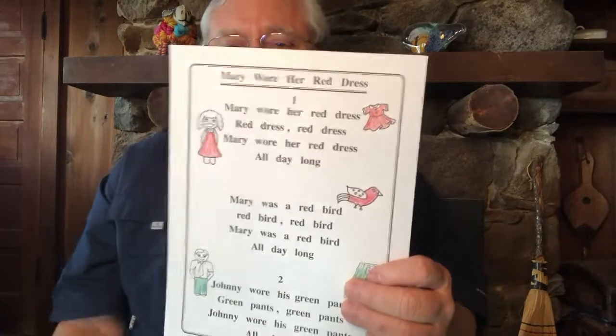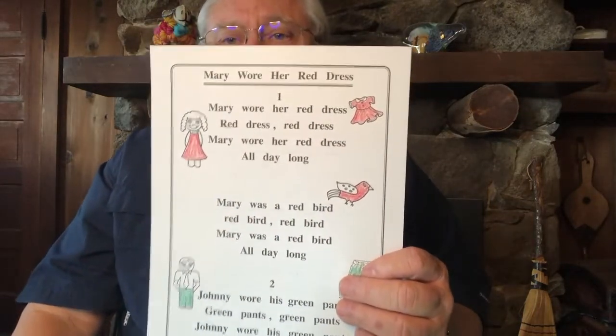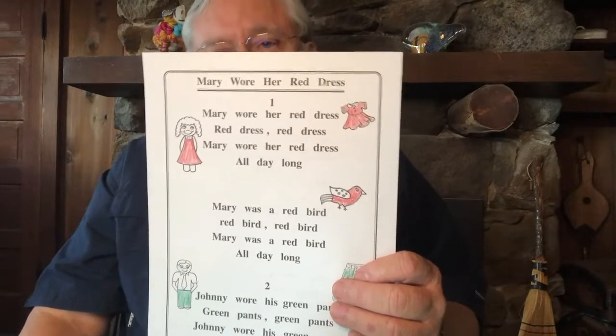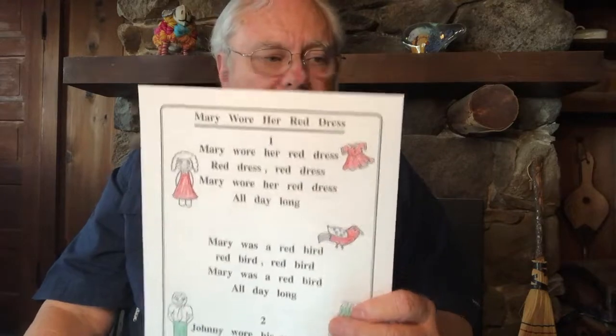And what's she doing in her red dress? She's being a red bird. Mary was a red bird, red bird, red bird. Mary was a red bird all day long. And if we sing that along with our recording, it's going to end up sounding like this. Ready? See if you can sing along.